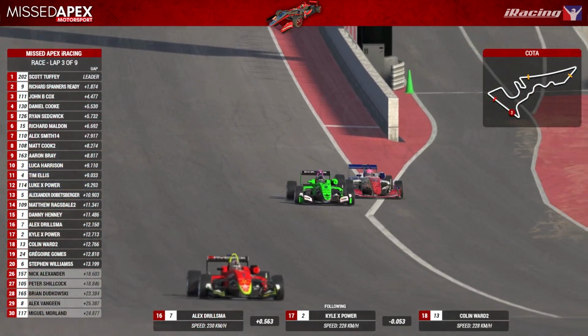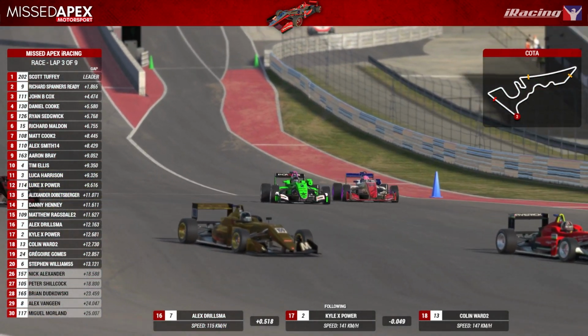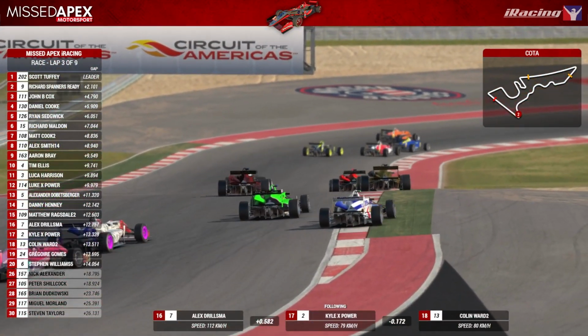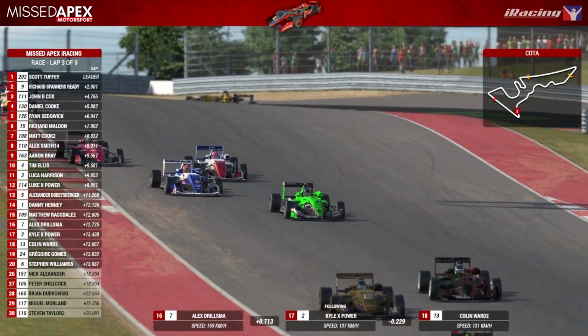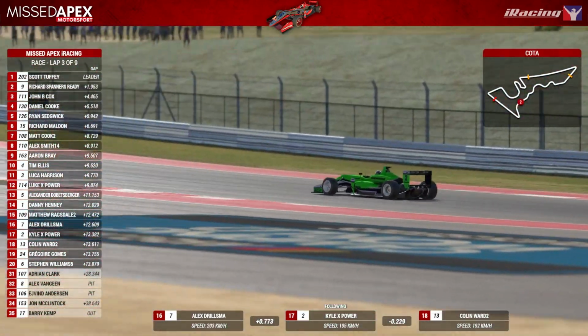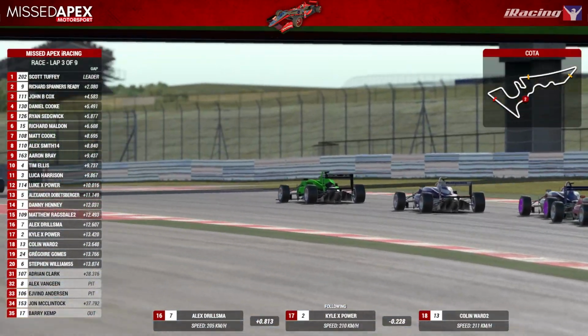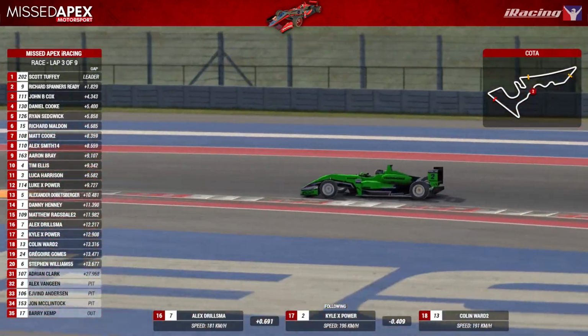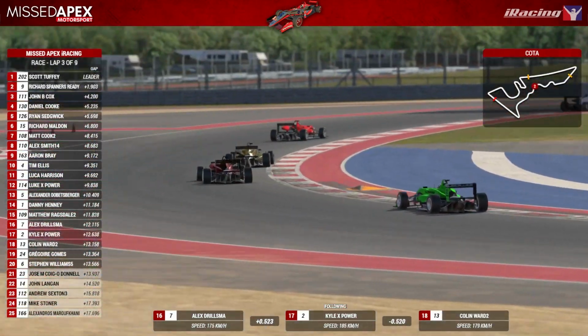There's a fight into the first corner. John Cox just made a daring lunge on Daniel Cook to take that third place. I don't think it quite paid off, as we see Power ahead of Ward there in 17th. Gomez in behind them, Stephen Williams as well. So Power running with the pack at the moment.